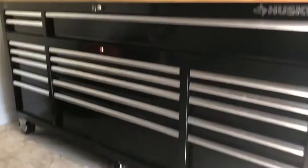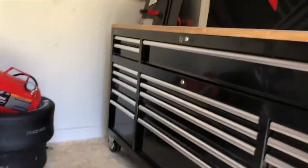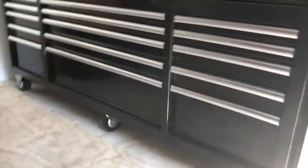We just got our workbench in here. Now we got to go get some stuff to fasten it back just so the top isn't going to flip over, doesn't fall over kind of thing. We got all the brakes on all six wheels. I doubt it'll go anywhere, but just to make sure.